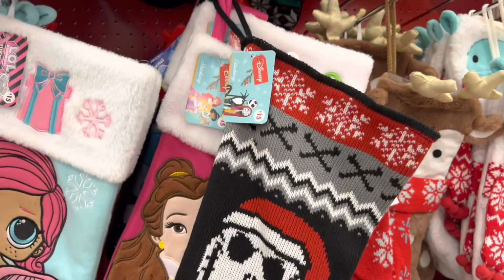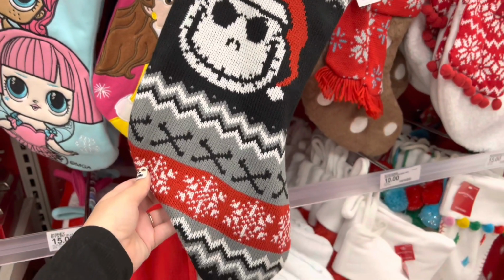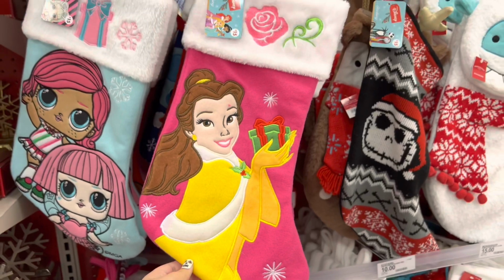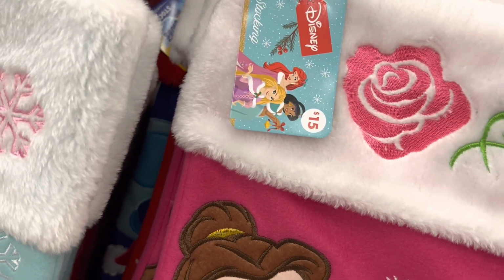And now here are some stockings that are all $15. This was a Jack Skellington inspired one. This one was so stinking cute. Behind that was this Belle one. I thought this one was adorable, and it had a rose on the top of it, embroidered.